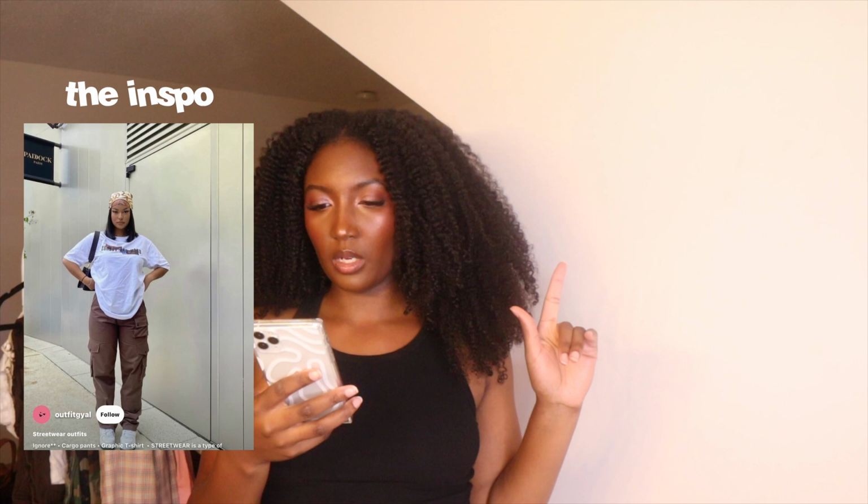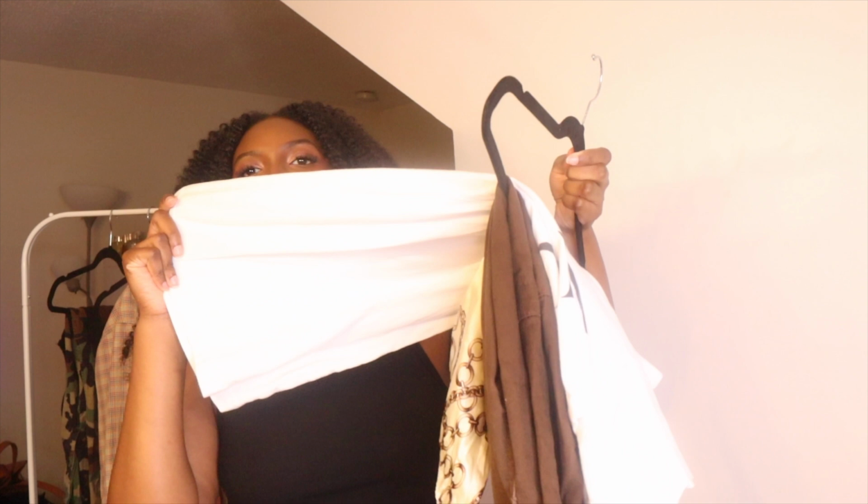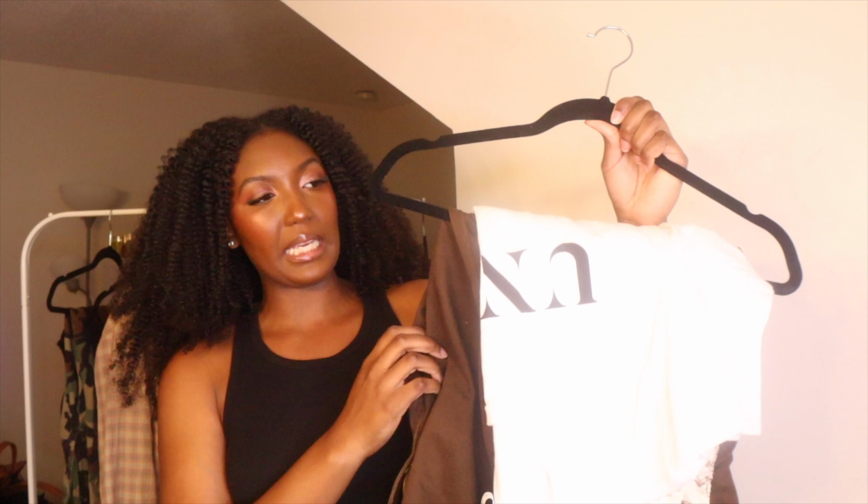So this is what I pulled for that outfit. I have this white shirt. I'm not gonna take it off the hanger, but sorry. I have this white oversized shirt, these brown cargos. They're baggy, very, very cute. And then I have this cream and brown bandana. All right, clothes are on. Now I gotta get into this bandana.